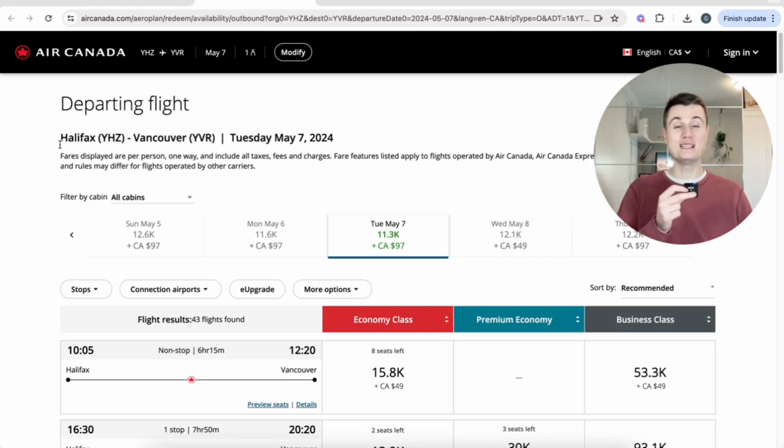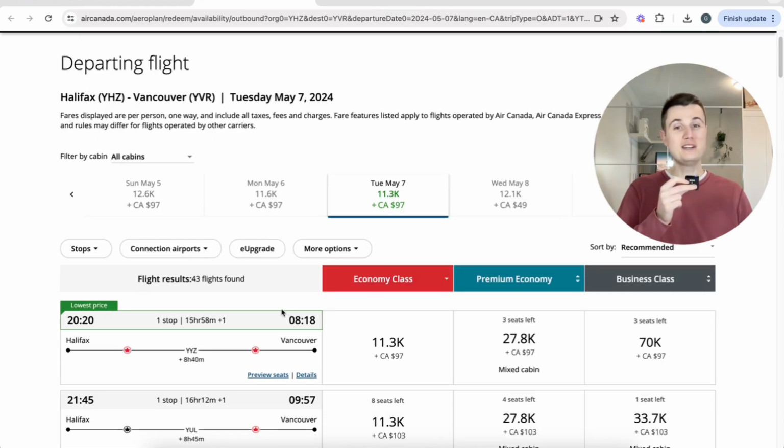I did pick this for a reason. This is the longest domestic flight in Canada, Halifax to Vancouver, non-stop, over 6 hours in the air. It will show you a non-stop option first, but interestingly enough, there are some other options. You can stop over in Toronto and then continue on to Vancouver for even less in Aeroplan points.